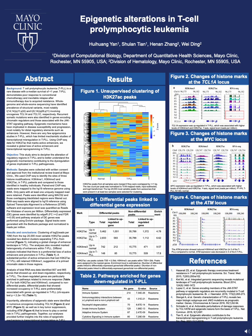So our analysis highlights the very important role of regulatory elements in T-PLL, and that causes the dysregulation of nearby genes in expression.